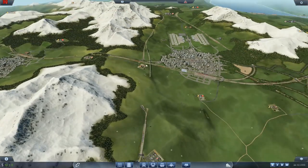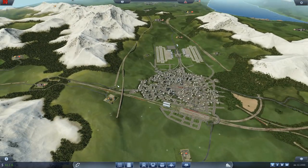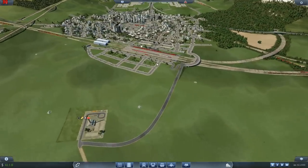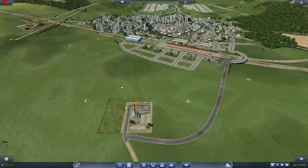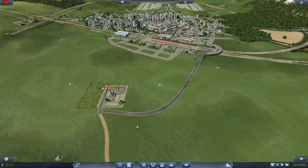So if we get rid of that line, then you know what? It would kind of make sense to get rid of this line as well, the logging line, and have the logging line, instead of coming around here, cut across here and consolidate all the lines onto a single track going down this side of the valley, coming around into the freight station. Now, I want to move the freight station. I've been thinking about this for a while. What really makes sense is to move it over here so that it touches the plastics factory, and do a bit of a complex going on over here.